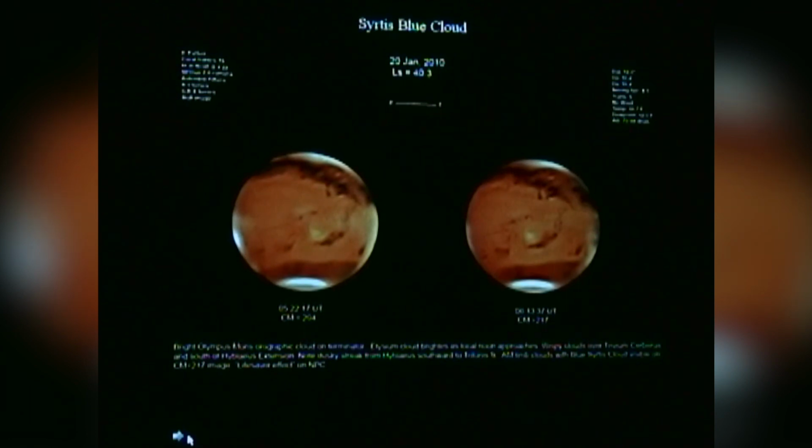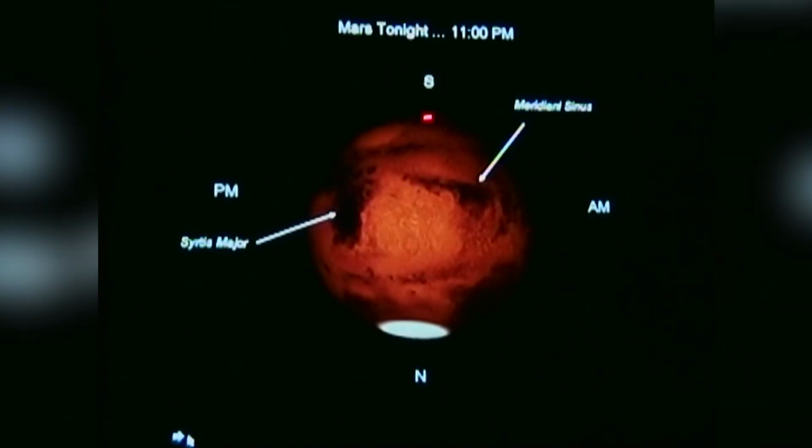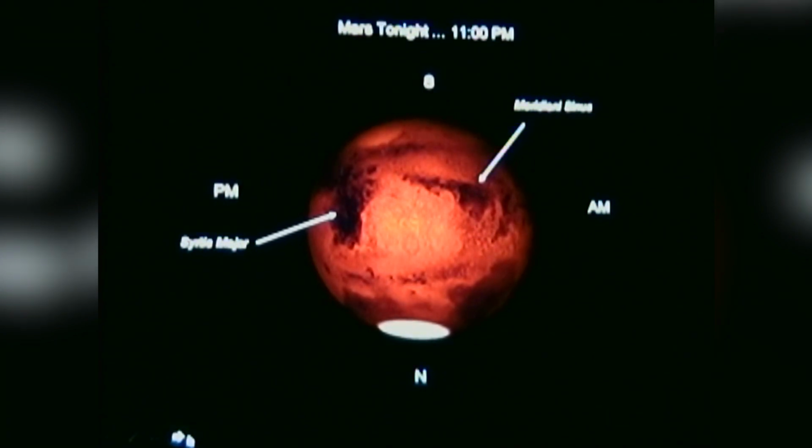So if you happen to have a yellow filter and Syrtis is over near the limb, put it up there, and yellow and blue make green. It becomes an iridescent green. It's kind of a pretty thing. It's one of the few times you can really see color on planetary surfaces. And another feature is Meridiani Sinus, which is the Greenwich of Mars, 0 longitude.